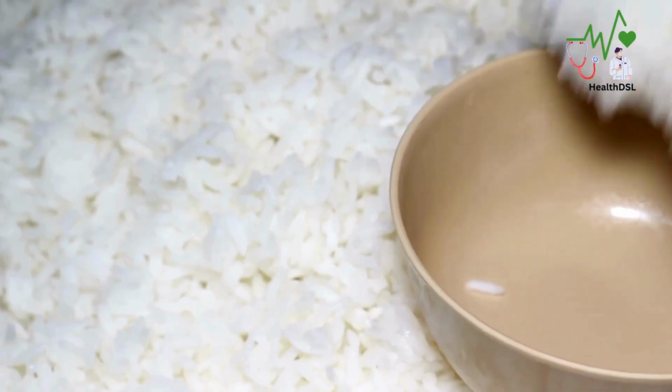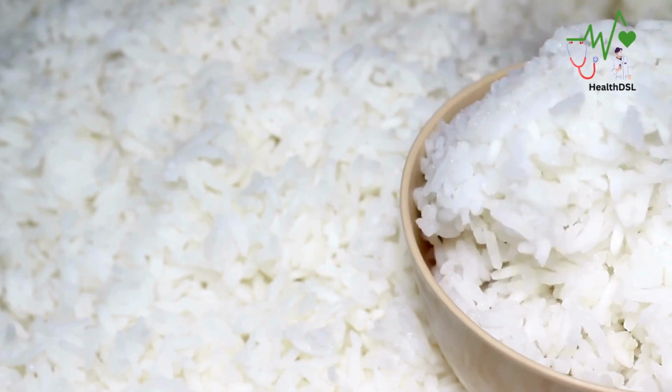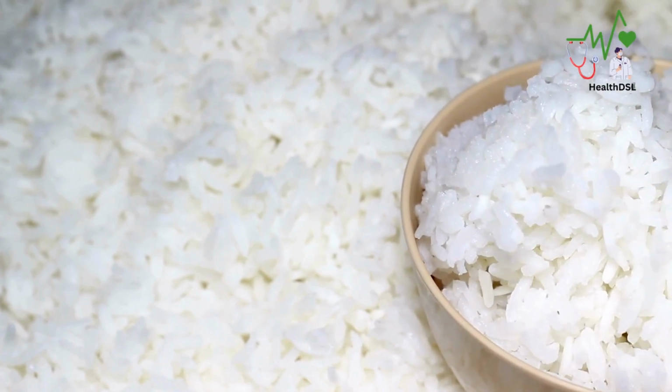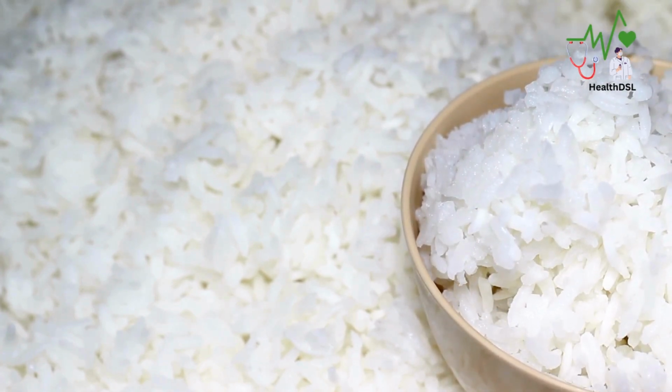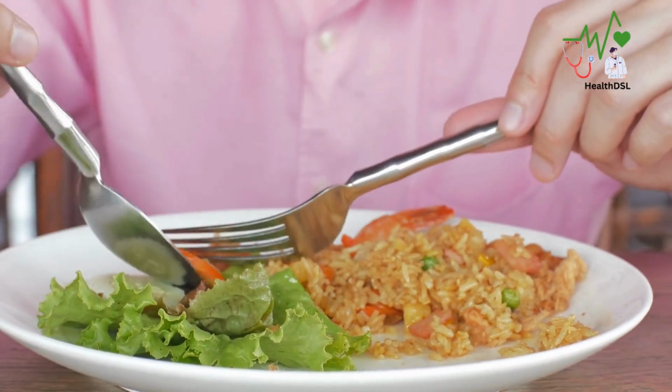Even good things can become not so good in excess. Portion control is key, so keep your rice serving size in check. Think small, think side dish, not the star of the show.